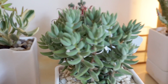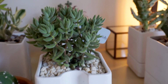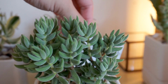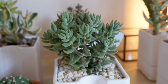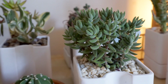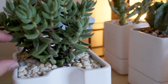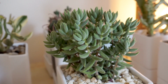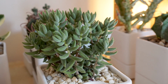And over here, this is a really cool one. It's a Crassula, and the name is mesembryanthemoides. It's a very, very long name, but ever since I repotted it into these square planters from IKEA, the growth just exploded. When I got it, it probably was half this height, and maybe 3 stems or something, but now it's a miniature bush. So that's really cool.